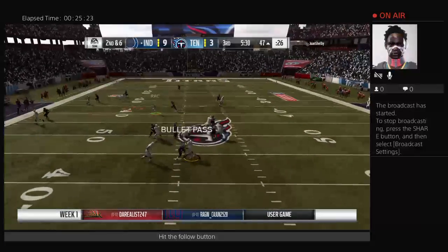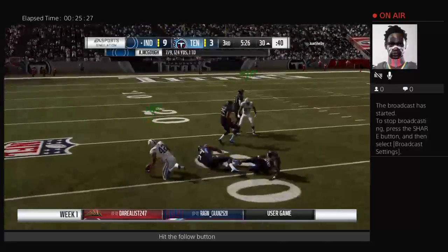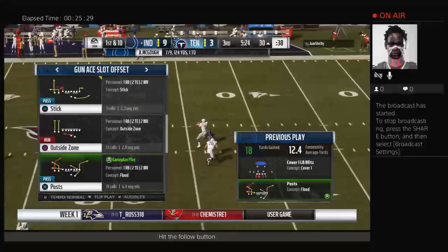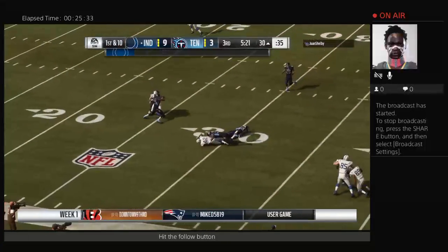Shotgun. He'll look to throw. Throw left side, complete. That's Hines, and he's going to get this down near the 30-yard line. Good yardage there for the Colts. 18 and a first down.